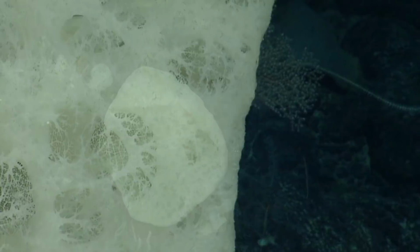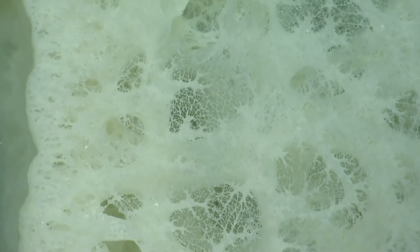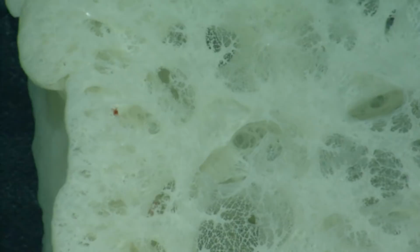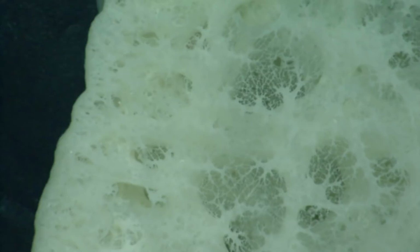If you're just joining us, welcome. We are diving here at Don Quixote Seamount in Papahānaumokuākea Marine Monument, west of Hawaii. We've been diving. This is our third dive on this seamount, and our second in this general area. If you managed to tune in for the previous dive, we discovered high-density sponge and coral communities. On this dive, we came back and started at a lower elevation and are working our way up, trying to find the limits of these communities.